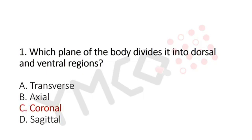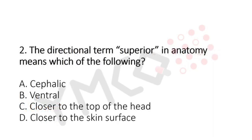Now let's move to question number 2. The directional term superior in anatomy means which of the following?